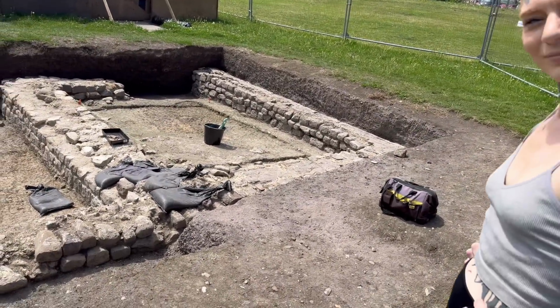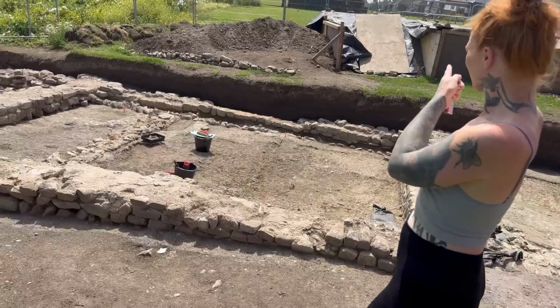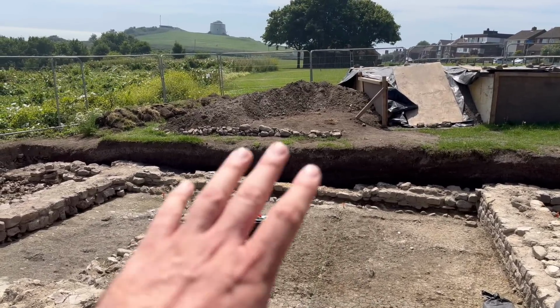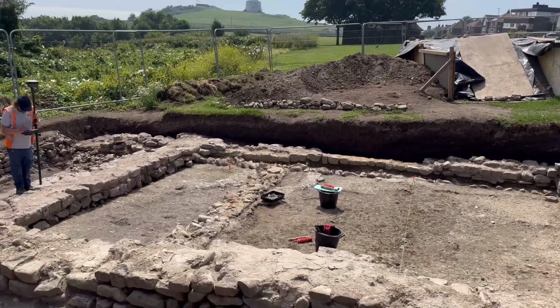Okay, I'm going to put you to the test. Do you know where that was situated? Where we are now? See if you can remember. That way? Oh, well done. It was that way. It was closer towards the toilets. It was indeed. The mosaic is actually underneath them spoils. Yeah, it's where the crows are.